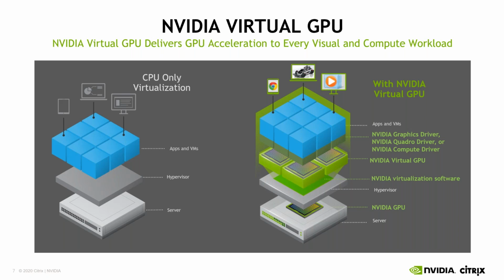In contrast, on the right is an NVIDIA virtual GPU-enabled VDI environment. On the server, the NVIDIA GPU is installed. In addition, NVIDIA virtual GPU software is installed at the virtualization layer, along with the hypervisor and VDI broker. The NVIDIA virtual GPU software creates virtual GPUs, enabling multiple VMs to share the physical GPU installed on the server.